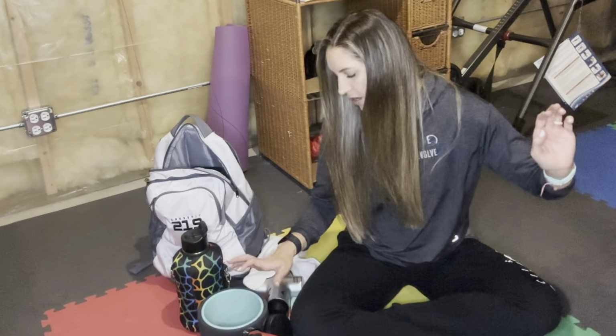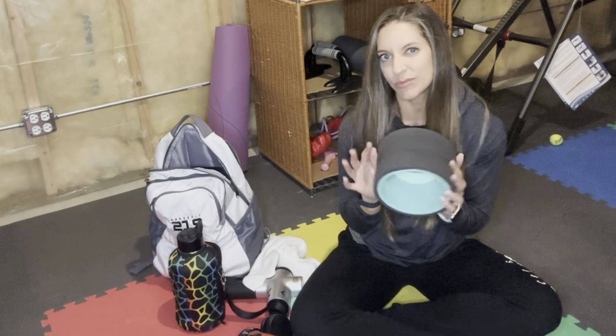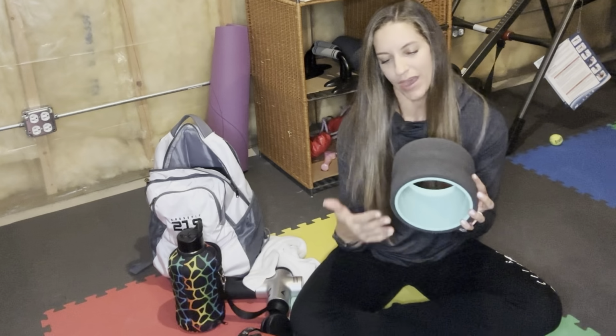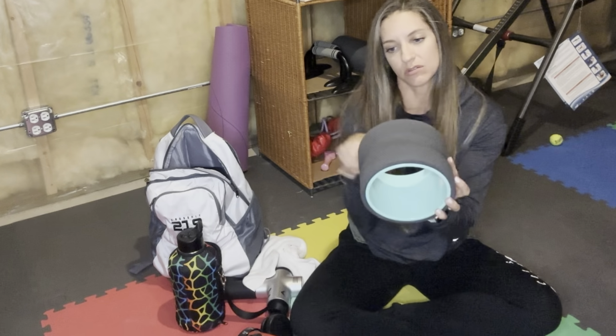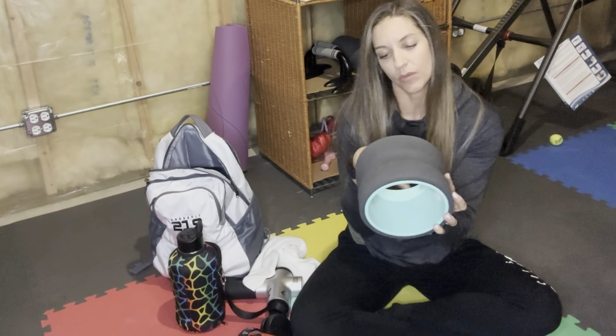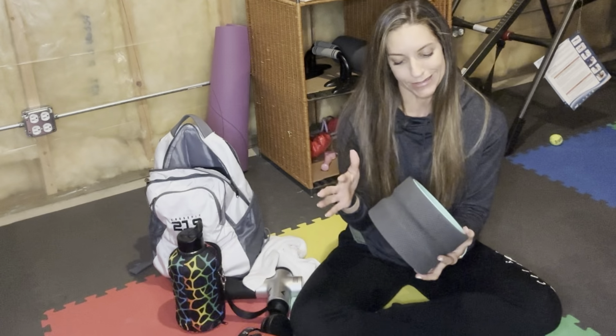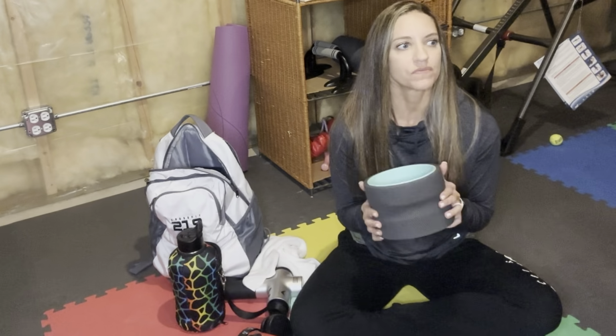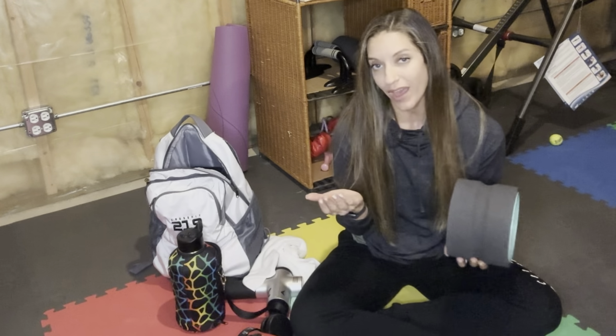Next up, kind of similar, a chirp wheel. We have a 3-pack. Size one is the smallest, then there's a medium, and then there's a big one. They all can nestle in together. But this can really help with dealing with tightness in your back.